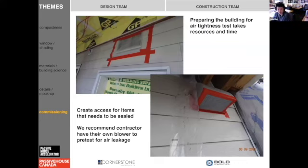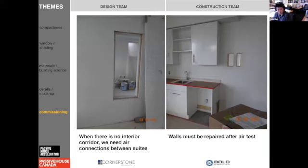Yeah, so all the ducts will have to be sealed. And for a full building test, holes will need to be left in the wall if there's no common corridor. But in our case, we do have a common corridor.